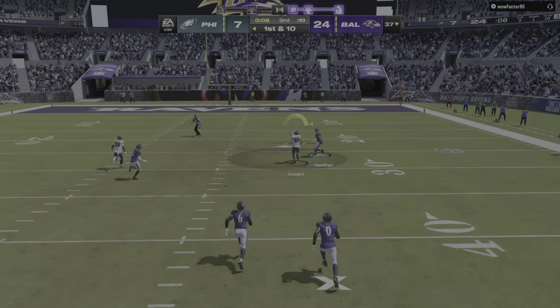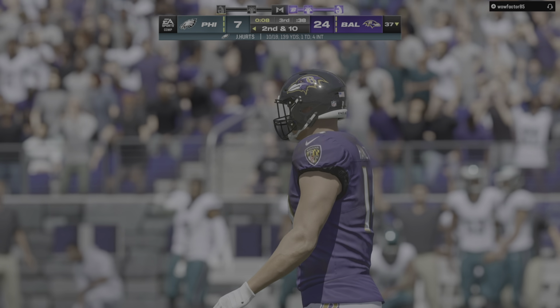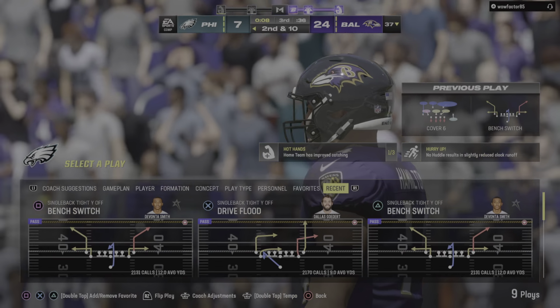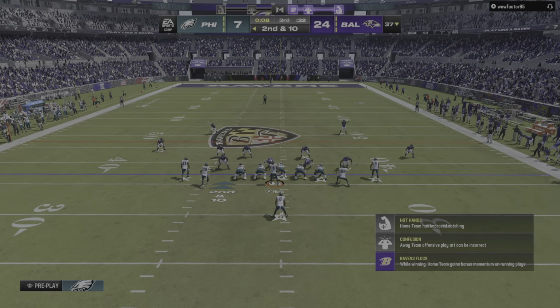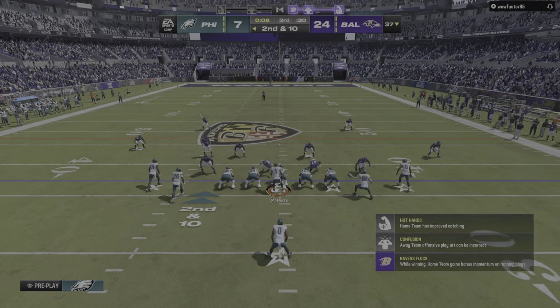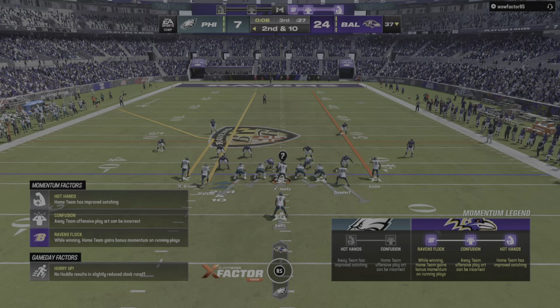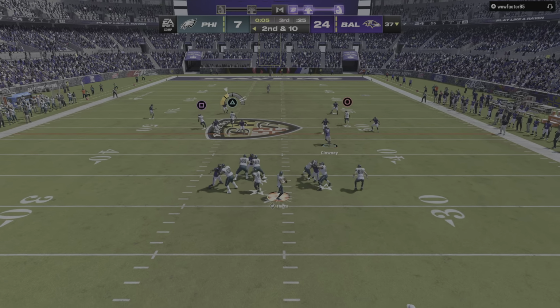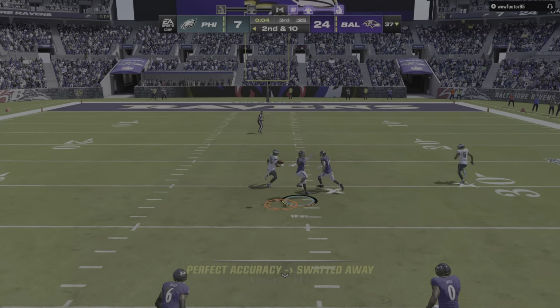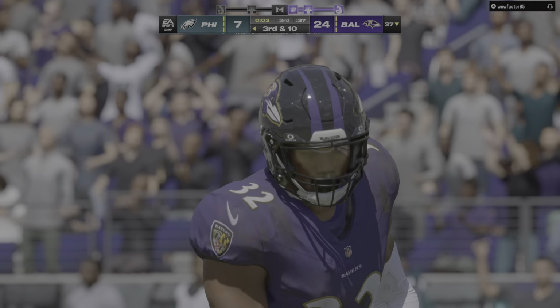He's going to fire one deep over the middle. And boy, another ill-advised throw there as that will wind up incomplete. We're in Baltimore. Third quarter action, 2nd and 10. He'll look to throw. That's going to be knocked away and incomplete.